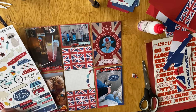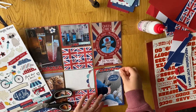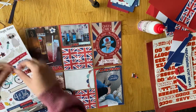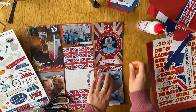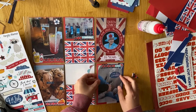So that is the end of the week. As I said, I am actually in front of my Project Life, I'm not behind. It's just trying to find the time to upload everything. It's quite difficult when you're not in a pandemic anymore and you've got things to do and all that sort of stuff. But I'm trying to keep my uploads regular.